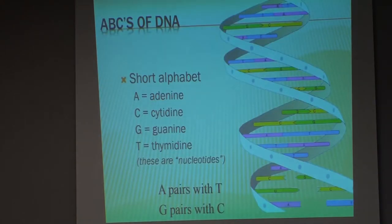Okay, so I've tossed out a bunch of words here on DNA. So we're going to go through a little bit of the ABCs of DNA, and hopefully that'll help with understanding not just this test, but there will be more DNA tests that apply to your breed over time. We've got a whole long alphabet. DNA just has a short alphabet of A, C, G, and T. And these are called nucleotides.